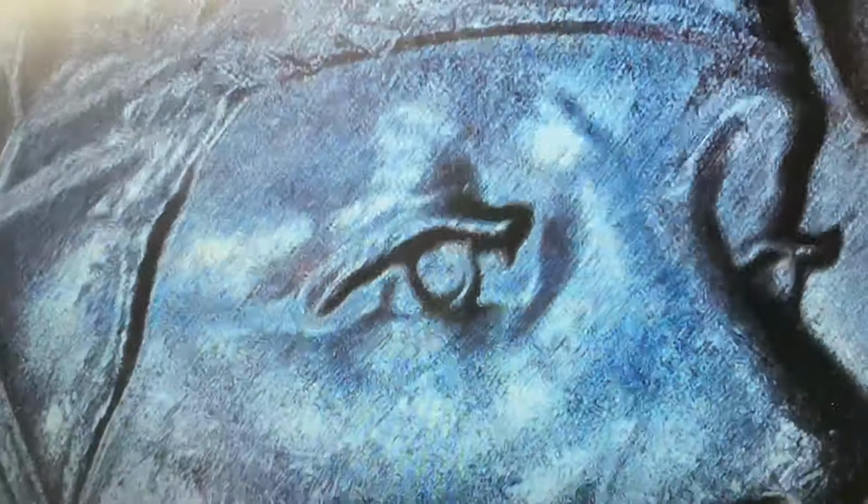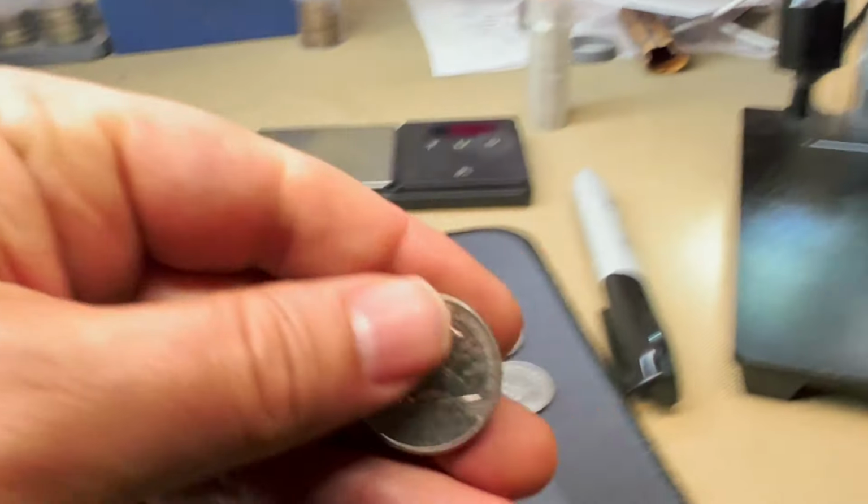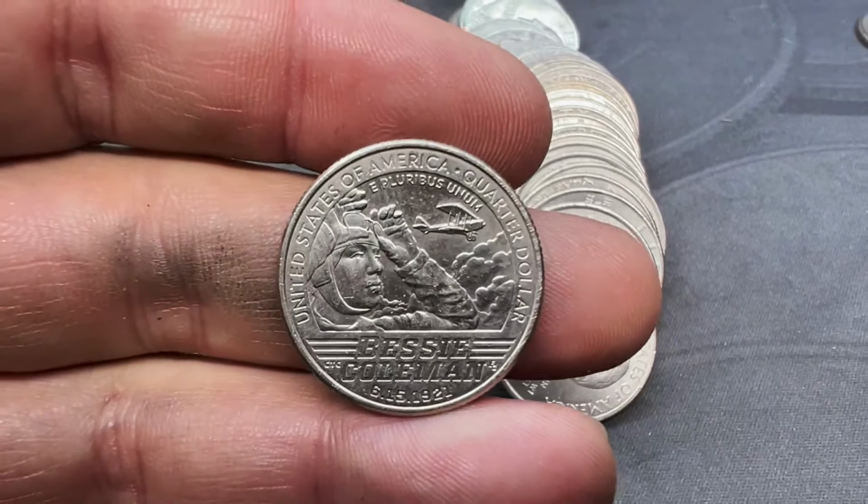I've found them up here in the fingers. People have found them in the eyes and down on the lips. That's just post-mint damage right there from some strikes during rolling. But this is kind of a neat quarter. There are a number of errors on it. And again, we'll get into values a little bit later.